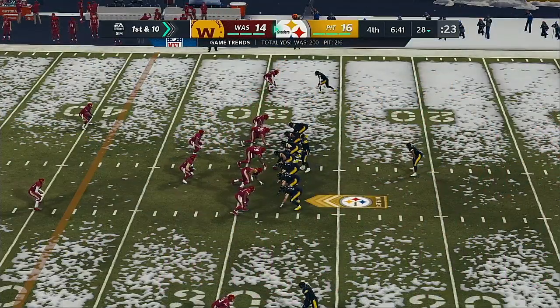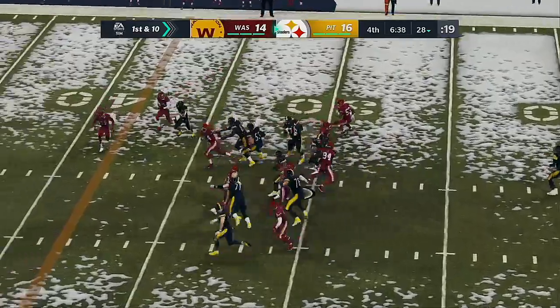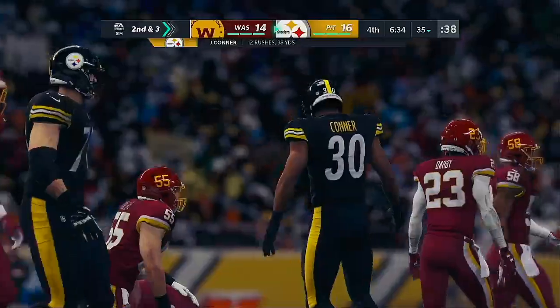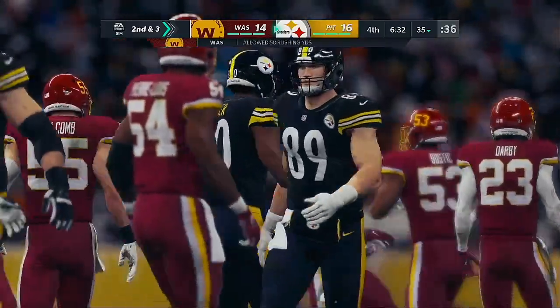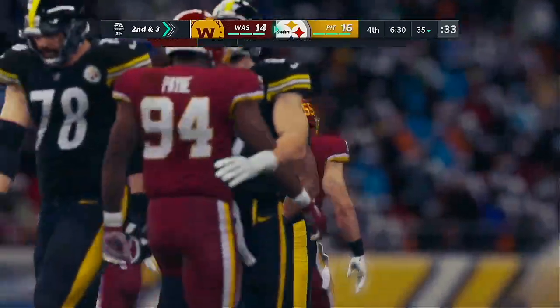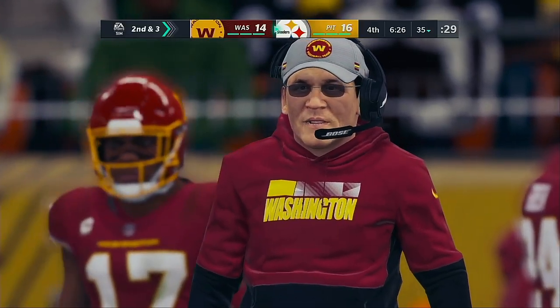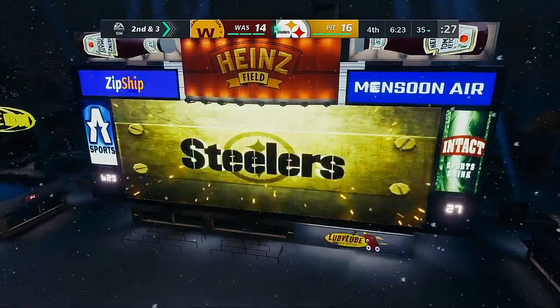Big Ben and the Steelers with a first and 10 at their own 28-yard line. They'll start the drive with a give to Connor. Able to shake free for about 7 up to the 35. That's it. That's what you want. Straight ahead, positive gain. Just keep that clock ticking. Brings up 2nd and 3 at the 35-yard line.